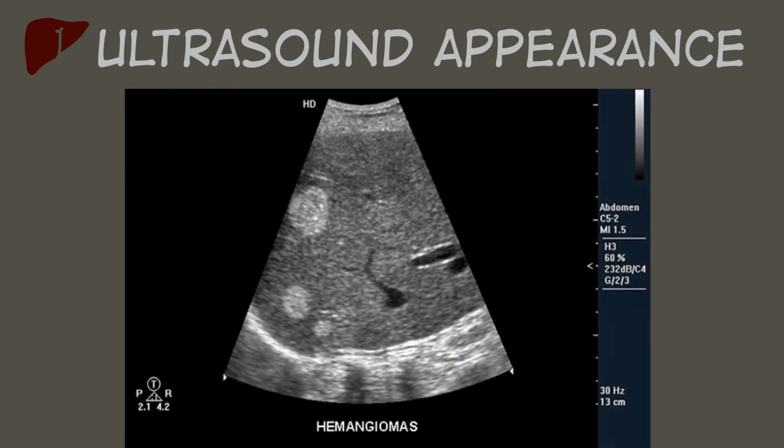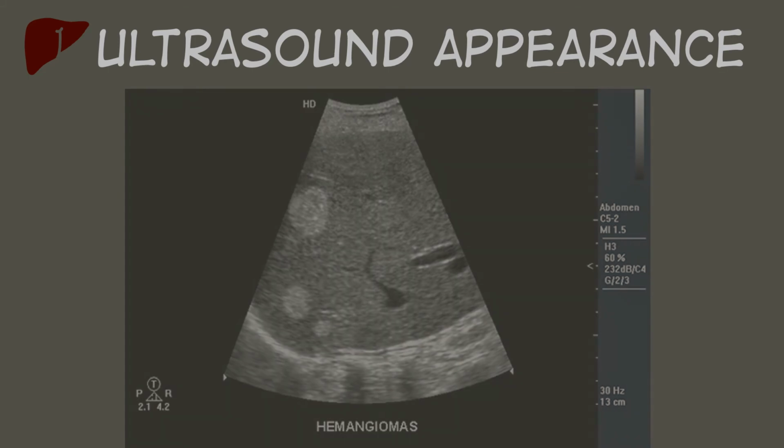So here we're back to more of our classic appearance of liver hemangiomas. They can be singular or multiple. And what I have seen is that they really like to hang out more towards the edge of the liver. So as a sonographer, you've really got to make sure that you're going up and down, left to right, really checking out every inch of the organs that you are evaluating.